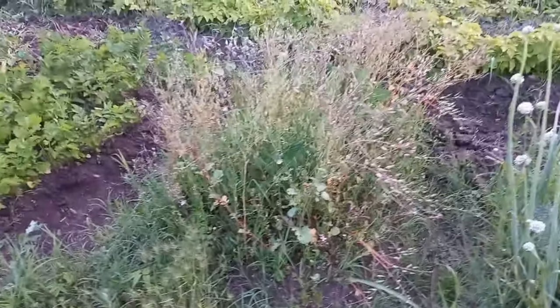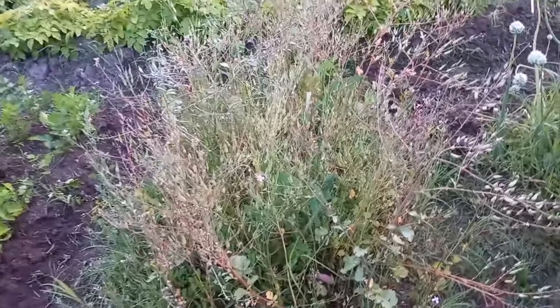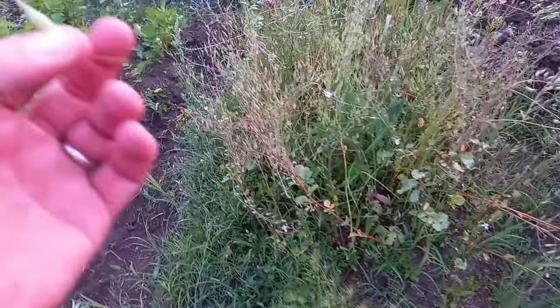This was radishes, so the radishes would be directly in the ground. Now this is covered in weeds, this just shows you how many weeds are in here. Absolutely loads, but I've just let them go to seed because that's where they all bolted up, and these little pods will turn into seed, and we'll keep the seed and then we can keep replanting them.